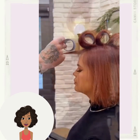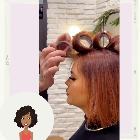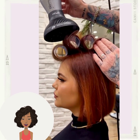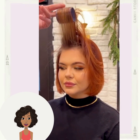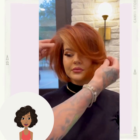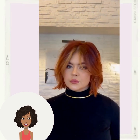So the stylist is adding some rollers to the top portion of the hair in order to create some volume towards the crown and into the bang area. This is an absolutely gorgeous hair color. Beautiful feathered bangs into the bob. Stunning transformation.